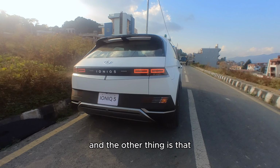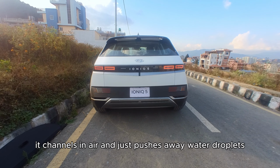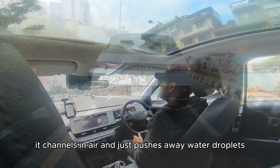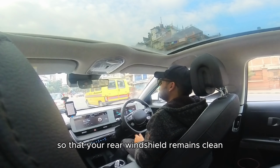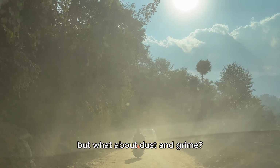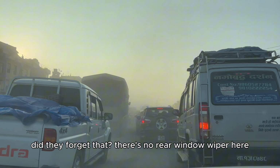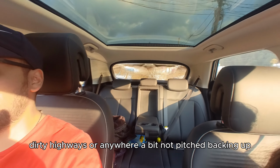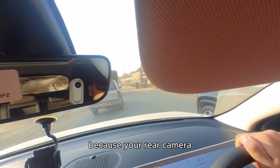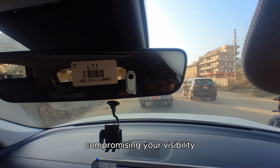And the other thing is that Hyundai has actually made some cutouts on the rear spoiler, saying that at speed it channels in air and just pushes away water droplets so that your rear windshield remains clean. But what about dust and grime? Did they forget that? There's no rear window wiper here. So good luck when you're on our muddy, dirty highways or anywhere a bit not paved, backing up, because your rear camera and your rear windshield are both going to be compromising your visibility.